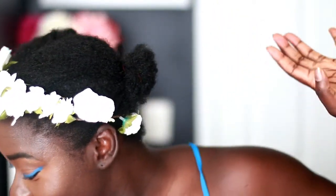So for contour, we all know I can't find no drugstore contour. None. And if you found one, then let me know. I can't remember who I saw do this, but I was like, let me try this. They went ahead and used a lipstick.